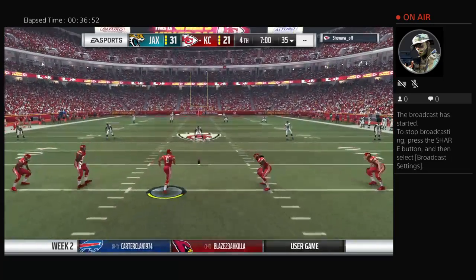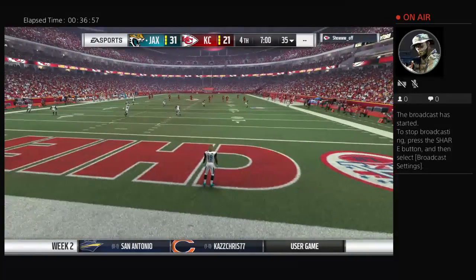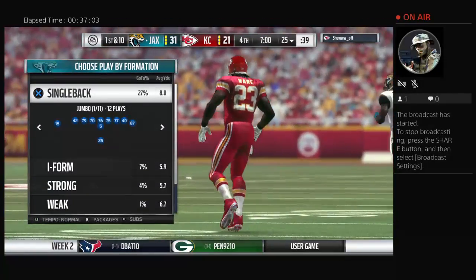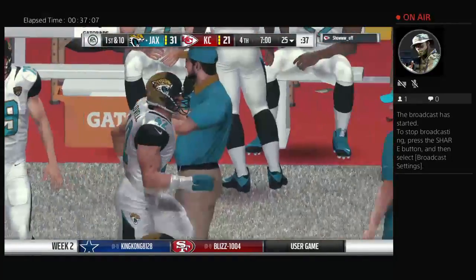Santos out now. He'll kick it away, and this will not be returnable. It's out of the back of the end zone for a touchback. The Jaguars getting set to go. And last time they were able to churn some clock. They got the field goal, added on to their lead.